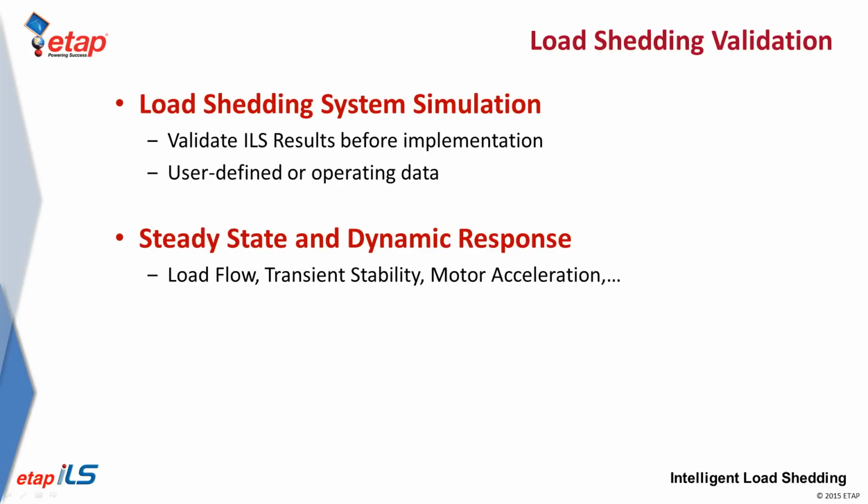The load shedding system supports the engineer with validating the results from ILS before implementing in the network. It can utilize real-time data as well as user-defined and simulated data. All the applications within ETAP are available to perform such validations, such as load flow, transient stability, motor acceleration, and more.